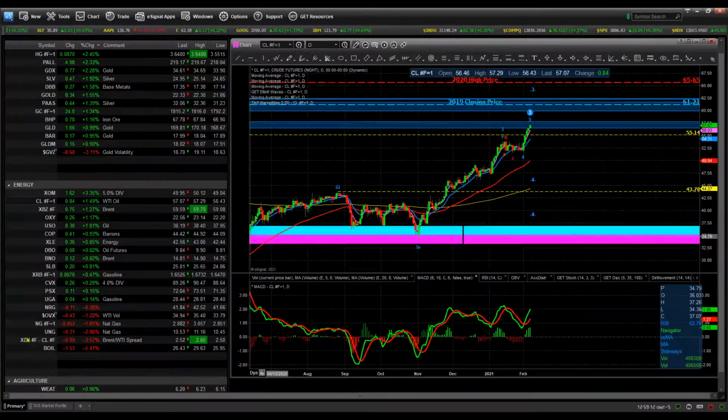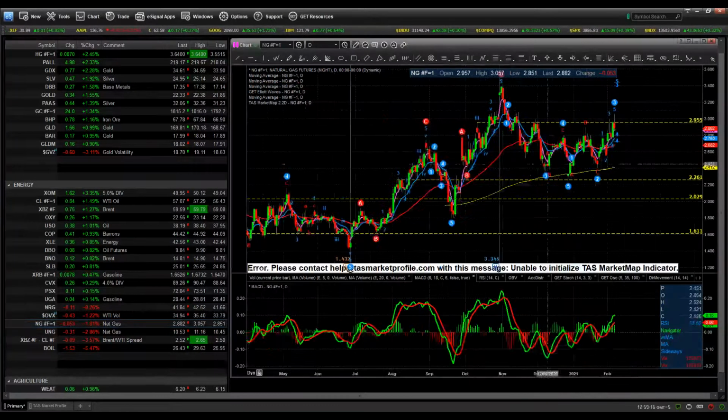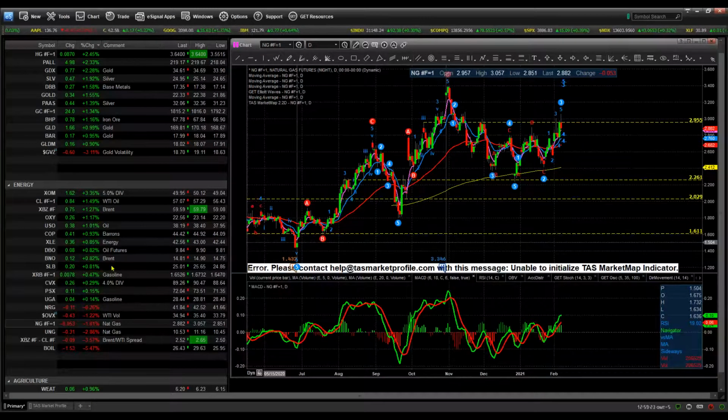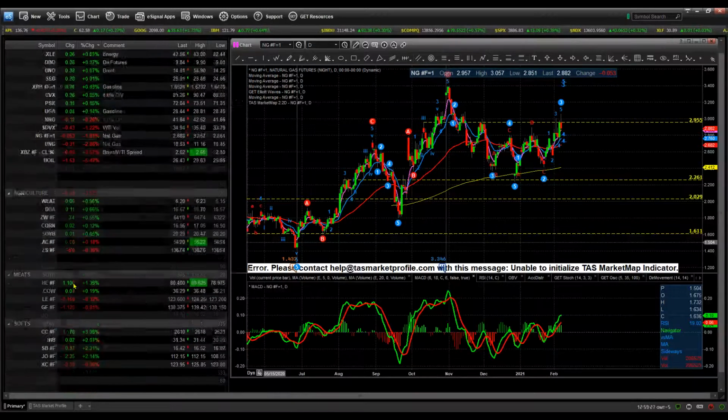Okay. If we look at nat gas here, even with all that cold weather, nat gas has moved up, but I think any move higher in nat gas is one of those situations where it's going to be hard to hold. I'd rather be a seller of nat gas than a buyer.